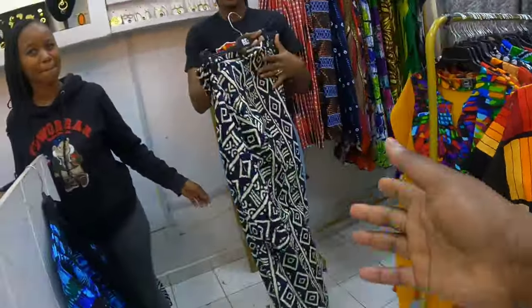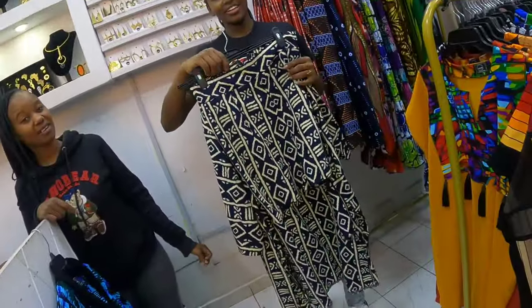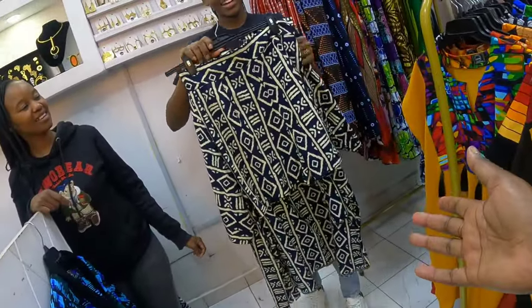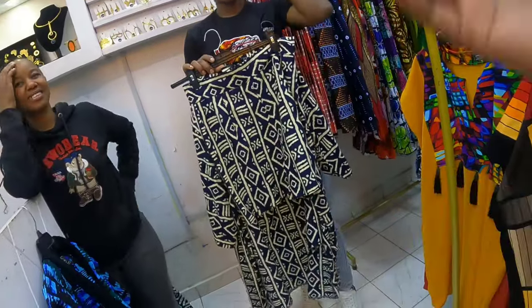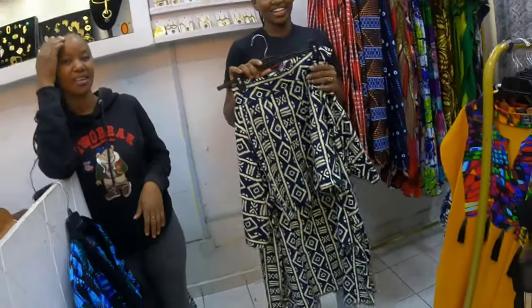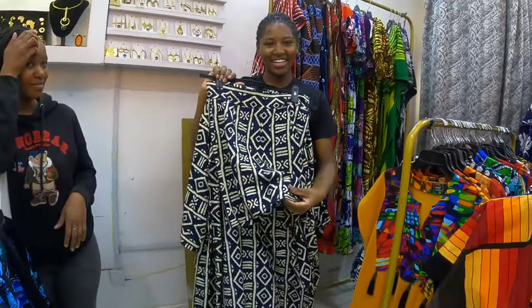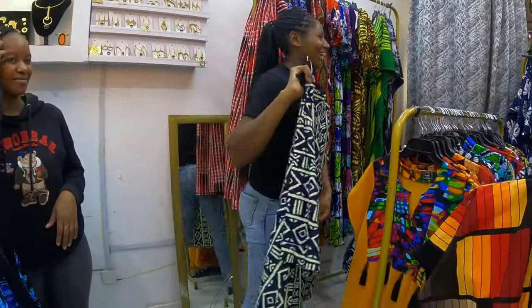Imagine it's better you just buy like this, because when you go to the tailor, you have your own fabric, and then you pay the tailor 2,500. Yeah. It's 3,500. Wow. It's a unique fabric. So small. It's unique.